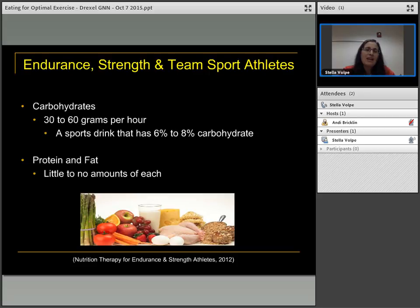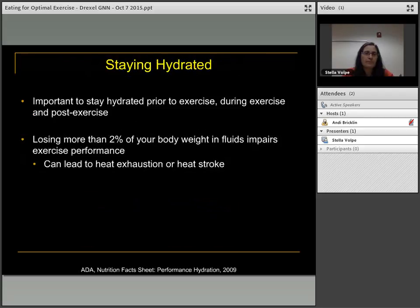Protein and fat during these times, we don't want too much of them for these events. And hydration is really important. Some people take this a bit overboard, however. Some people drink about a gallon of water every day. And it is important to maintain hydration, but I'll tell you some ways that you'll know if you're well hydrated or not.